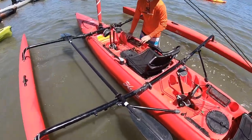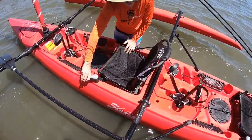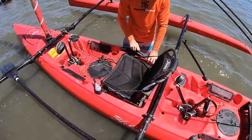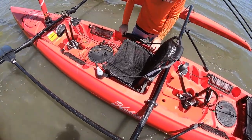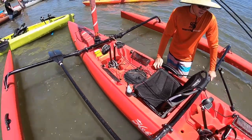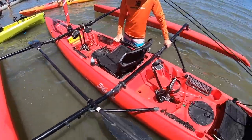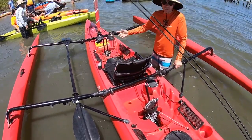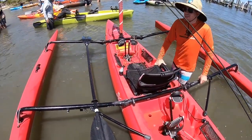So you've got the steering front and back, and what's the handle there? This one is for the skeg. It's a drop-down, retractable skeg. Basically you have an instant shallow mode on this thing, just like all the other Hobies. So you pull the rudder up, pull this guy out, and go over the beach just like any other one.